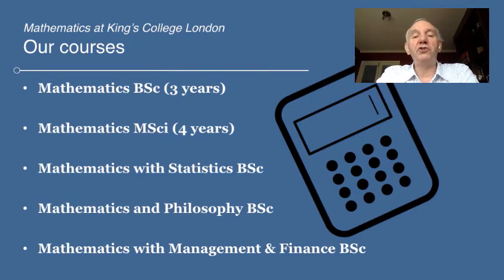We also run jointly with the philosophy department the mathematics and philosophy degree. This leads to a three-year BSc degree. And that's an and, maths and philosophy, in the sense it really is sort of half and half. Half the modules will be done in the maths department, half in the philosophy department, although later on in the course, for example in the third year, you can do either almost entirely maths or almost entirely philosophy if you want.